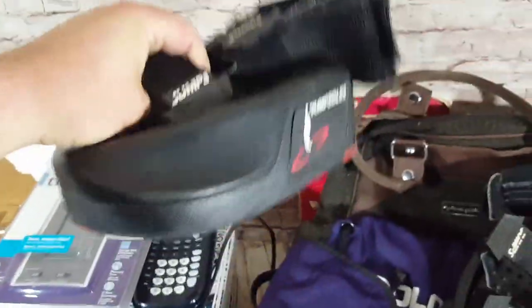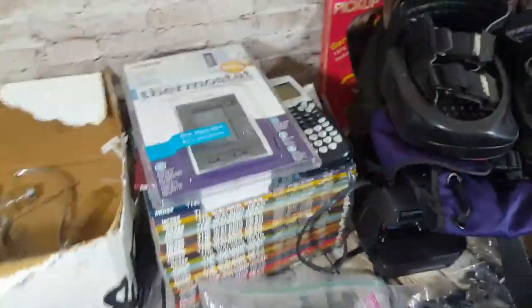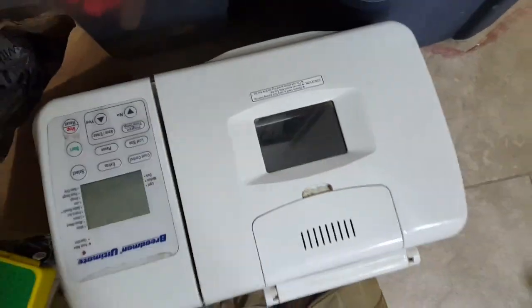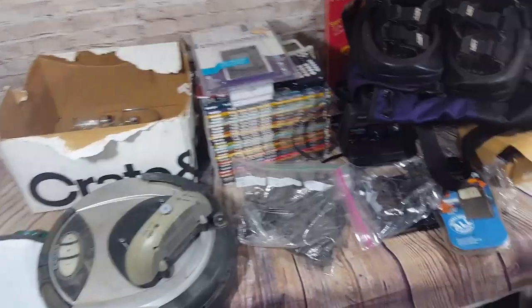One second, 2 more things I want to show you hard good wise. These are jump soles, size large, super cool. I paid $5 for these. These usually go for like 40 to 50. And over here, I did buy another bread maker for $5 from the dealer. I'll part that. I think we'll get probably 25 or 30 for the pan and probably 15 for the, what's it called?